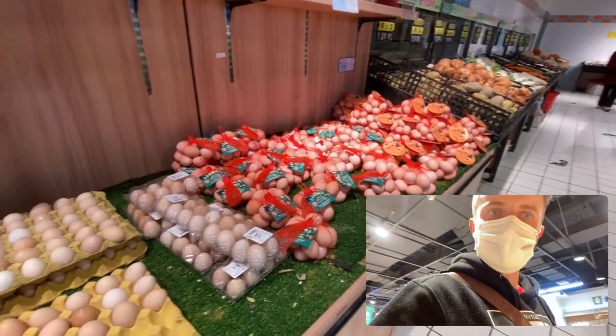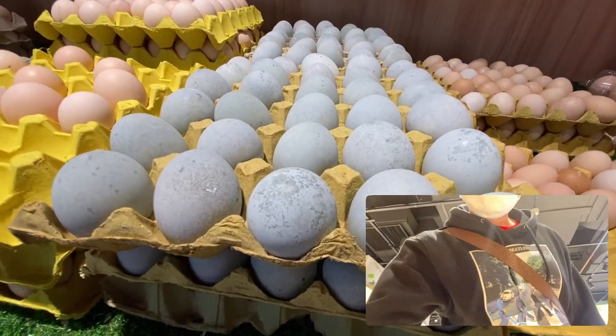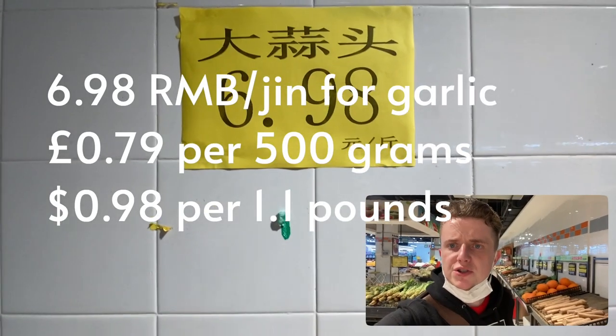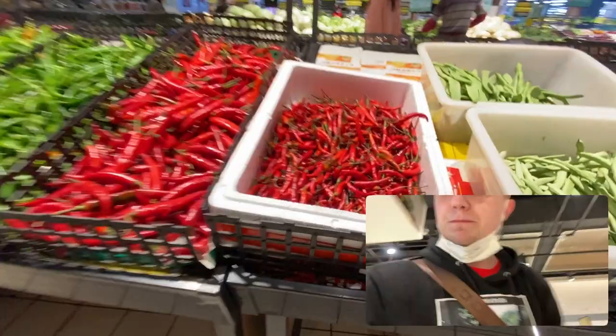698 yuan per jin. And then we put them in these bags and then we go chat to the lady over there and she gives us the price.